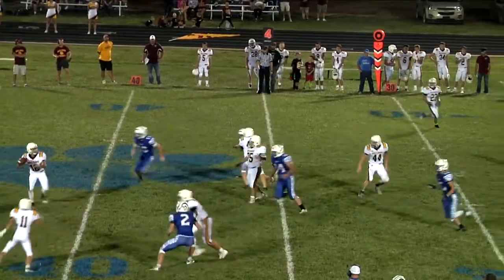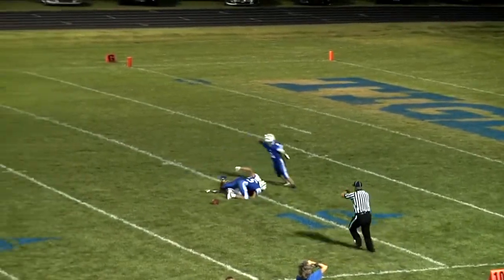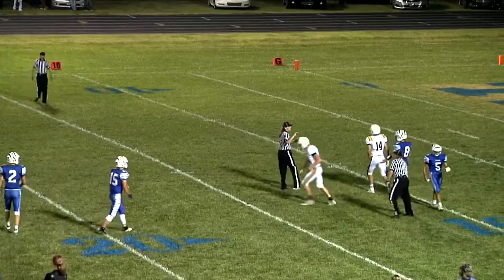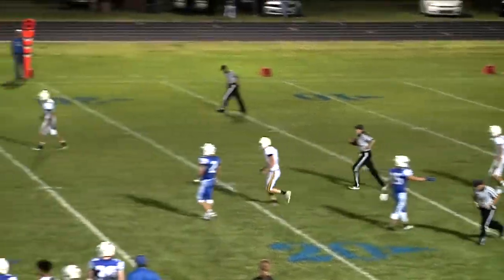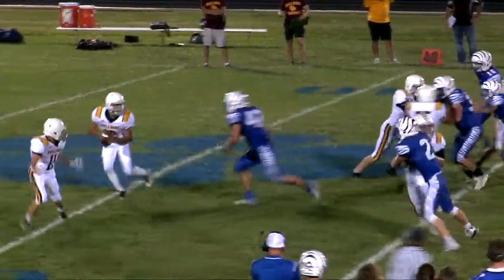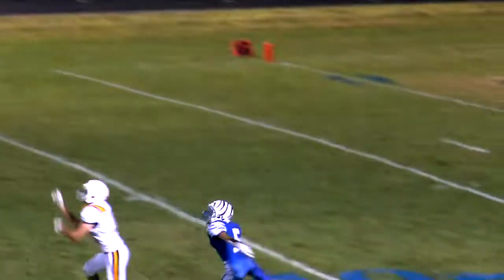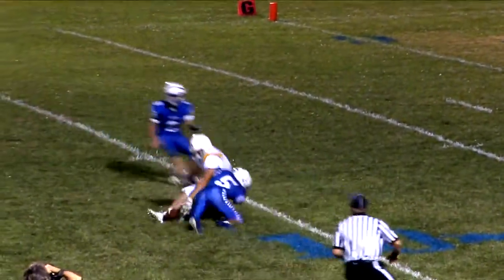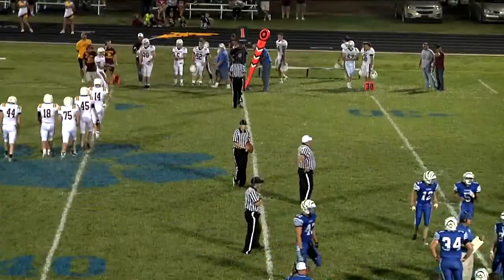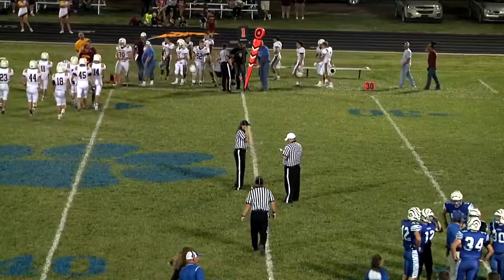Out of the shotgun now. Clint Hackerott. He's got a man open. And he drops it in. That's Brady Walters out there. Had the ball, but couldn't bring it in. And turnover on downs. Hit him right in the hands. Good job of avoiding the tackle, the sack. First down, Tigers. Number 5, Justin Knoll, breaking that pass up for Stockton, and they'll take over 1st down and 10.